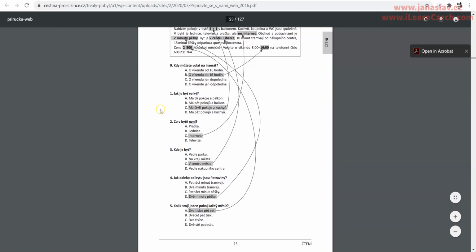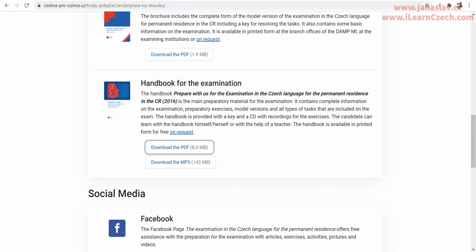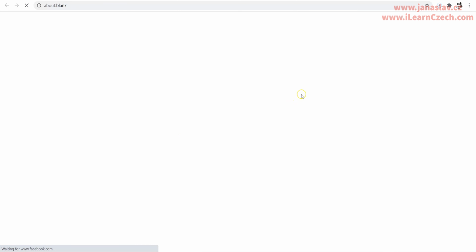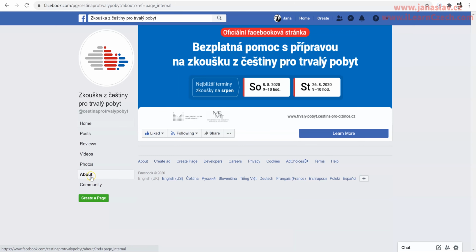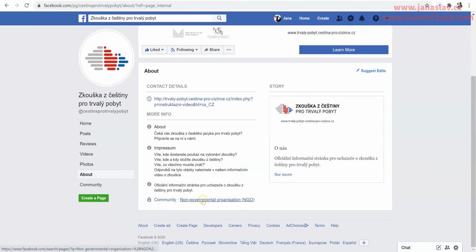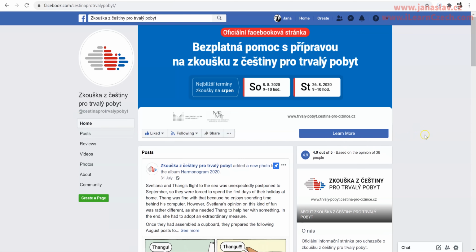And as I said, that's not the only thing that the authors have prepared for people who need to pass this exam. So let's close this and go back. And one thing is that there is a group or a page on Facebook, Čeština pro trvalý pobyt, zkouška z češtiny pro trvalý pobyt. And here, I'm not sure, I think it might be an NGO that's taking care of this, or maybe working with the Ministry of Interior and the Ministry of Education, but I think it's an NGO that's providing all this.